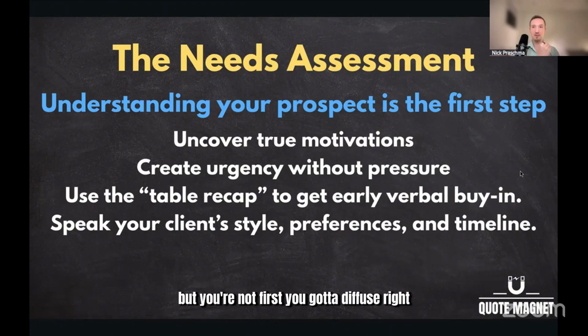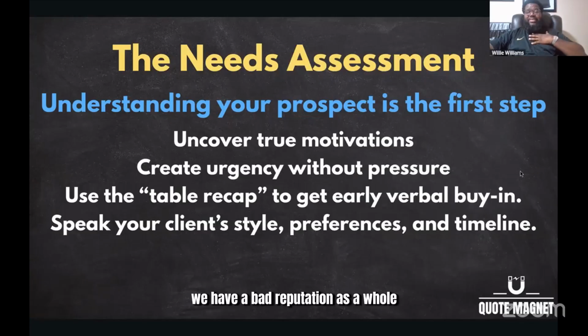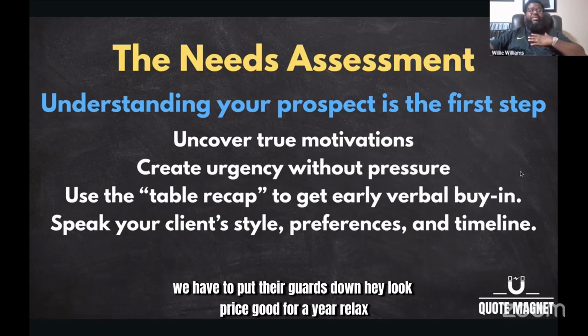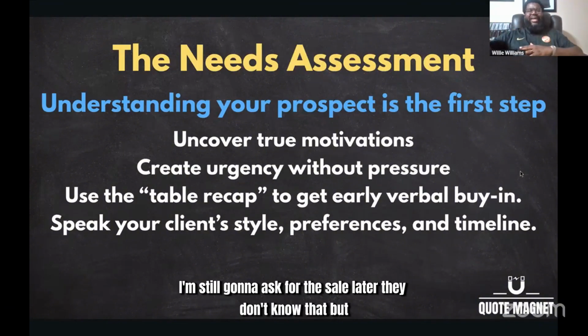They're going to be a little bit tense because you're a stranger in their house. You're a salesperson. We have a bad reputation as a whole. We have to put their guards down. Hey, look, price is good for a year. Relax. Oh, okay. I'm still going to ask for the sale later. They don't know that.